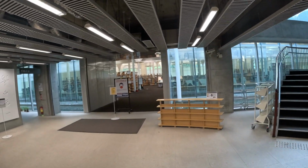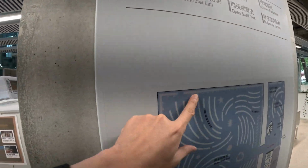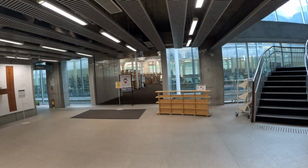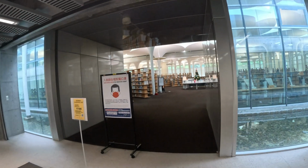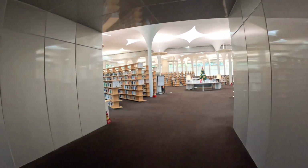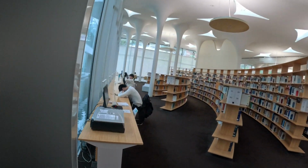So I'm just wondering how the glass wall and the columns are related, how they are interacting with each other, because you can see that the glass wall is separated deliberately.